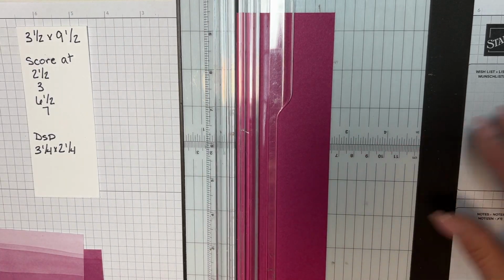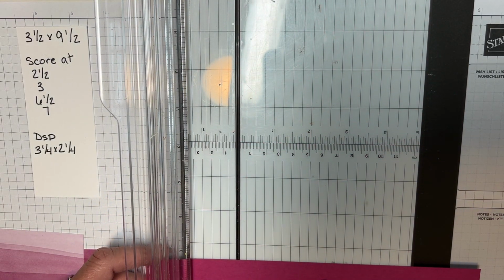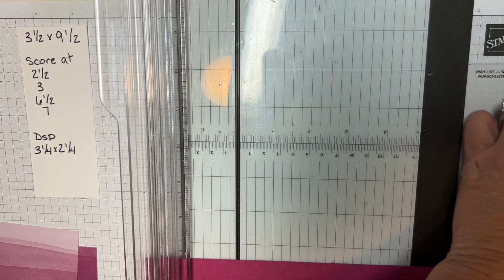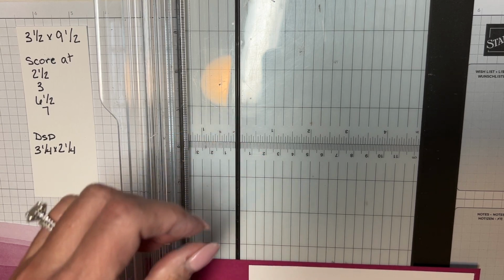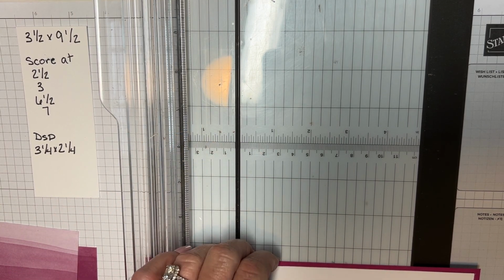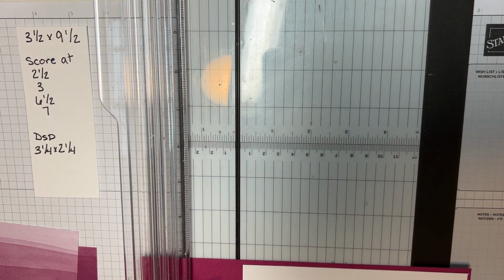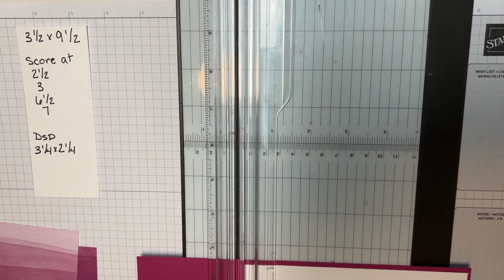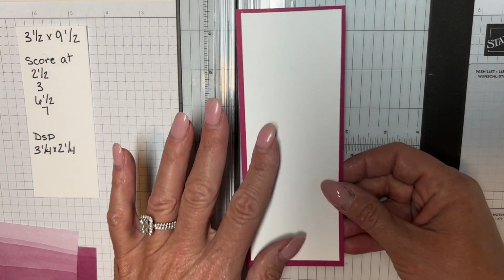Okay, because that was 2 1/4 by 6 3/4. Is that right? I'm going to make sure. Always just stick it on there and see. I think that's too much, actually. Must be 6 1/2. Sorry. See? That's why I do that, because I mess up a lot. Okay, so there is my bookmark cut.